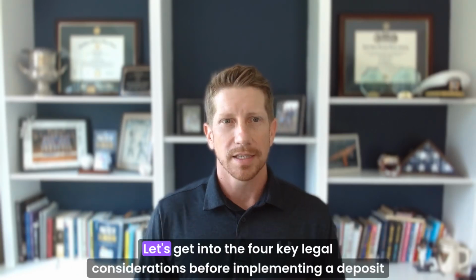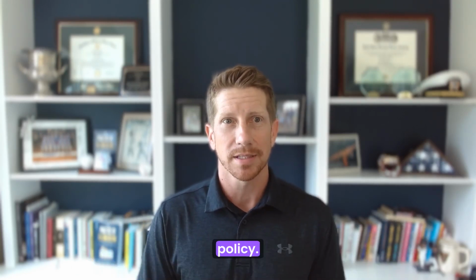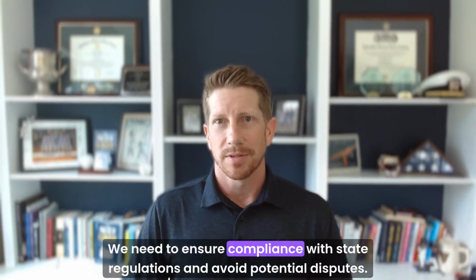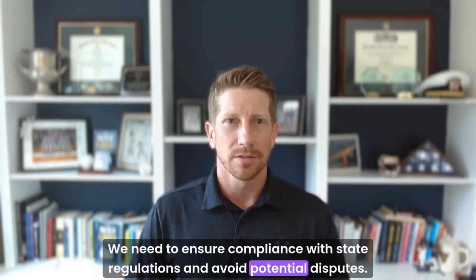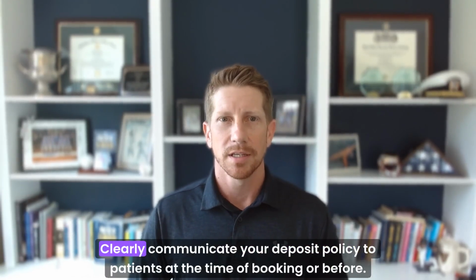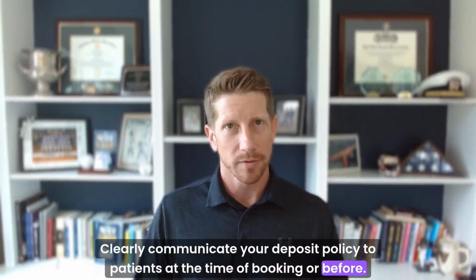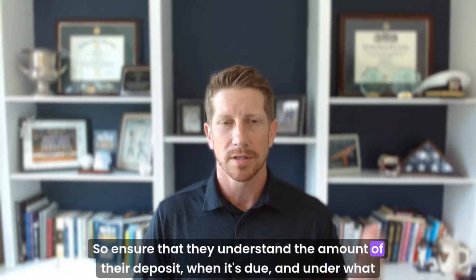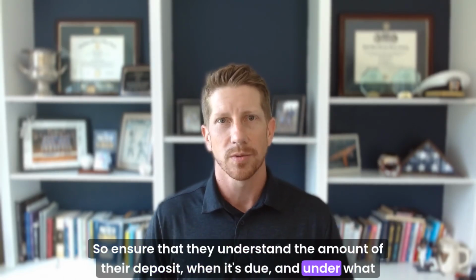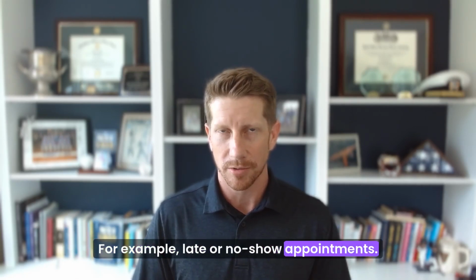So let's get into the 4 key legal considerations before implementing a deposit policy. We need to ensure compliance with state regulations and avoid potential disputes. So number 1, as always, is transparency. Clearly communicate your deposit policy to patients at the time of booking or before. Ensure that they understand the amount of the deposit, when it's due, and under what circumstances it may be forfeited, for example, a late or no-show appointment.